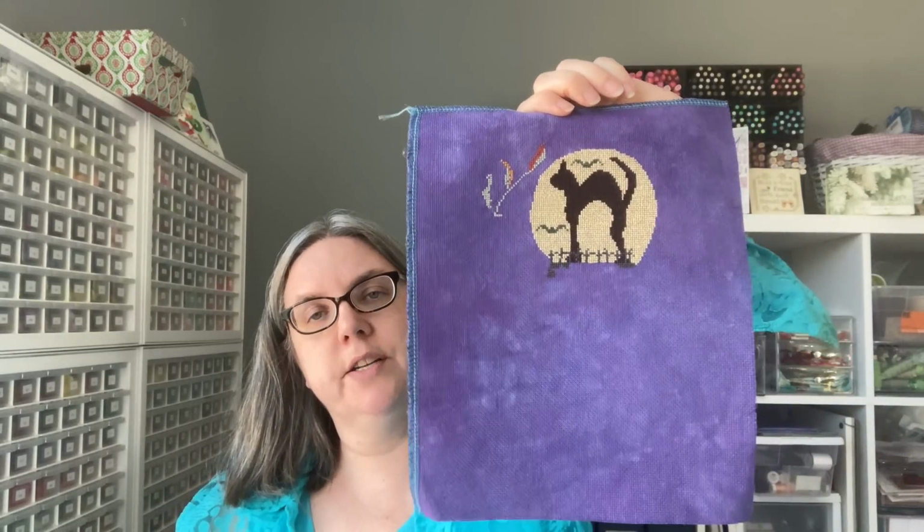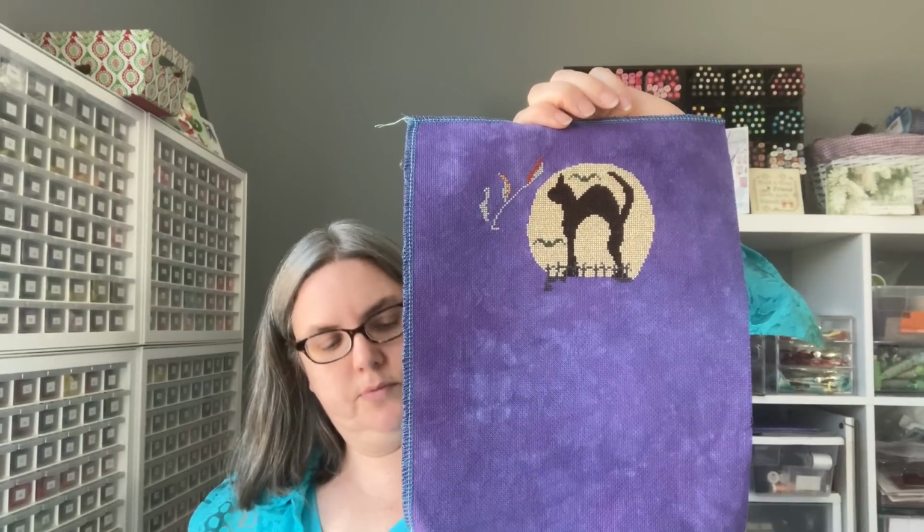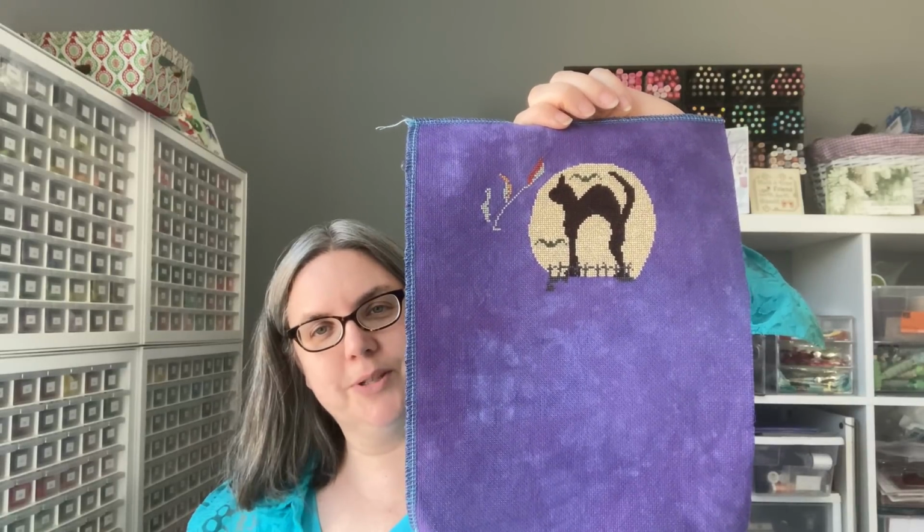So there is one DMC change. I am using all DMCs though. So that's what it looks like. So that will definitely, well, you'll see it in January because it has one square on my Bingo board, and then it really should get a finish in 2023. I don't see why it couldn't. This one's definitely going to finish.